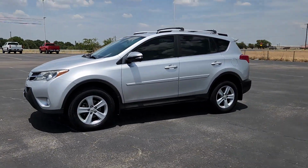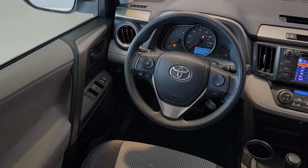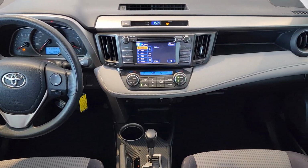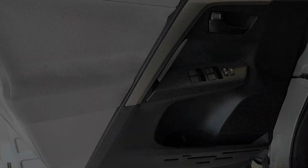The following are some of this vehicle's highlighted options: keyless entry, moonroof, backup camera, fog lamps, heated mirrors, electronic stability control, dual zone AC, steering wheel audio controls, alarm, aluminum wheels.